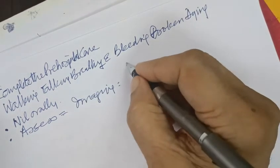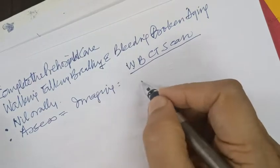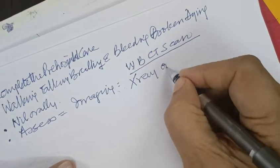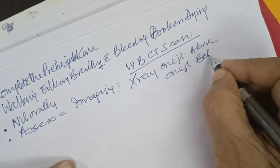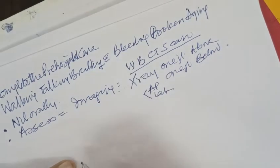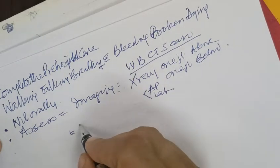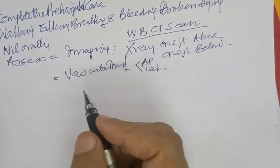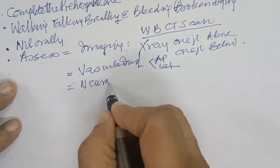And imaging, most important now, is the whole body CT scan to look for all injuries that could otherwise have been missed. But basically, an X-ray, one joint above, one joint below, that's the extent of the X-ray, and at least two views, AP and lateral. So that will tell you the site of injury, site of fracture, and the nature of fracture. Never forget to assess for vascular insufficiency or neural deficiency.